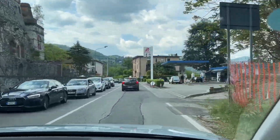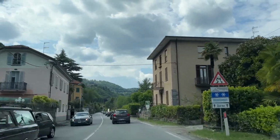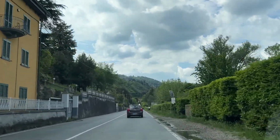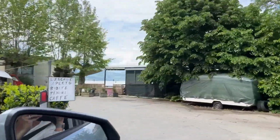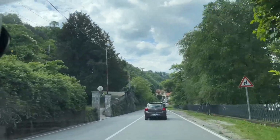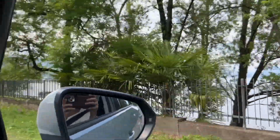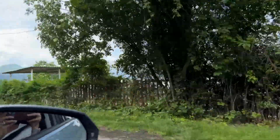So this is just leaving out of Arona, and we'll see the signage come up that we're leaving Arona. And this is just the countryside. You can see the mountains, and if we get to see a bit of the lake there, right now we don't see it all, but you'll see all the greenery. You can see people going up to people's homes. The lake. Spectacular view when you come around out of Arona.